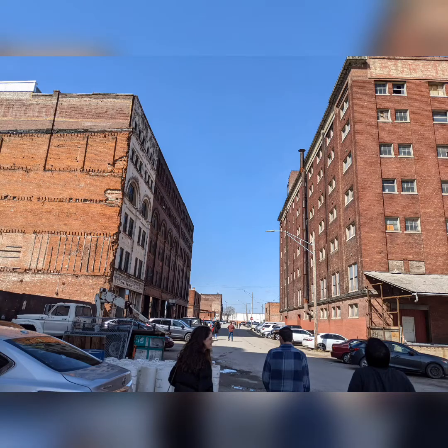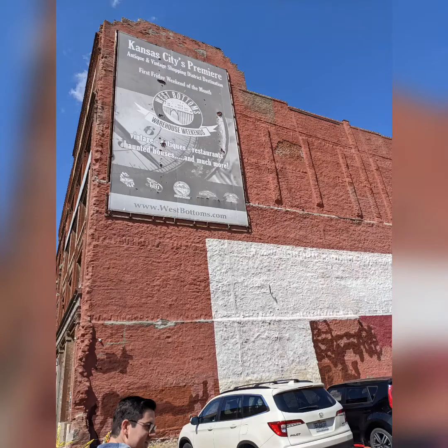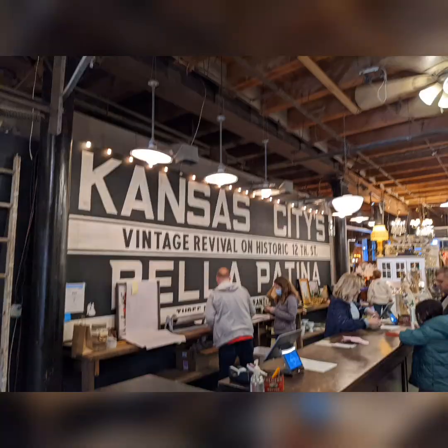Next, we went to historic West Bottoms, which was really cool. It was just a bunch of old buildings in an old town, and it kind of looked like a movie set. There were a lot of antique shops like this one, which had 3 floors.